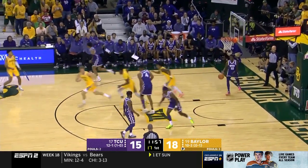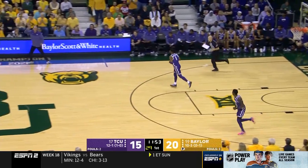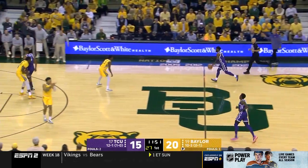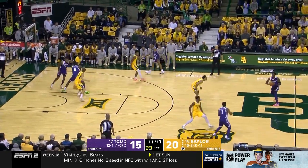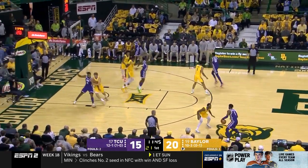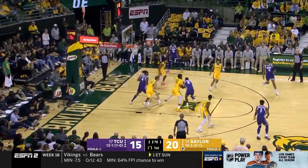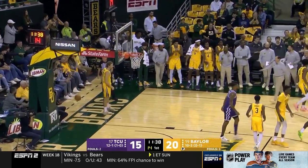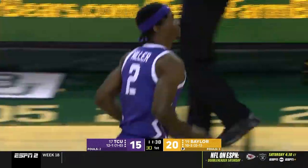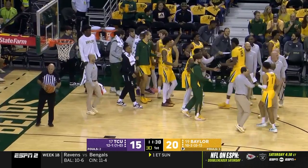Love the tip-in by Ojonwuna. Terrific young athlete, this young man. Runs the floor, blocks shots, and that's all he needs to do is just clean up some garbage on the offensive end. From that NBA Global Academy where they got Jonathan Kuminga. Yep, and that is exploding. Out of bounds, a rare TCU turnover, their second of the night. And right now, Baylor in the midst of their largest lead of the night, 20-15, 11:38 to go, timeout.